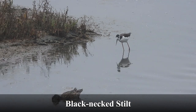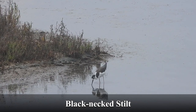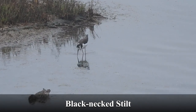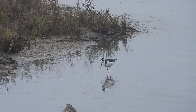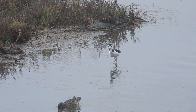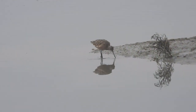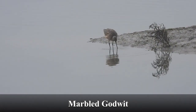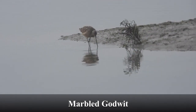This was the only black-necked stilt I saw all day. They've got to be around here somewhere, either elsewhere in the marsh or perhaps one of the other marshes in the area. Last but not least, here is a marbled godwit. Better view than the ones I showed you earlier. I enjoy watching their sewing machine style of feeding.